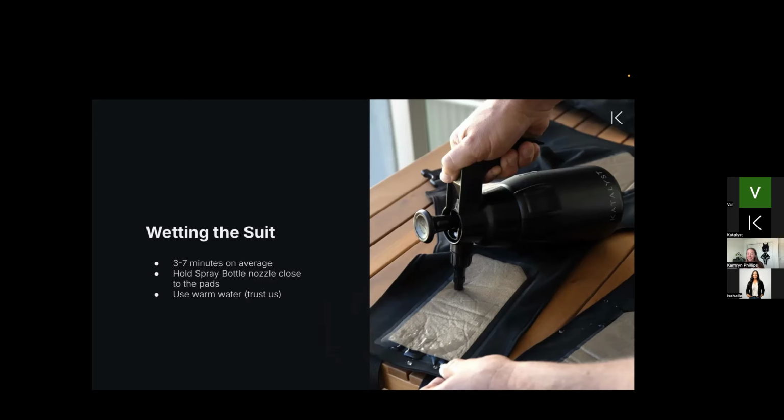So we have a spray bottle that we provide. This is the recommended way to wet down your suits. Typically takes our members about 3 to 7 minutes. I like to time myself. I'll turn on like a Taylor Swift song and see if I can get everything nice and wet by the time the Taylor Swift song ends. It's just a nice little challenge to give yourself there. So just a couple of moments it takes to wet everything down.